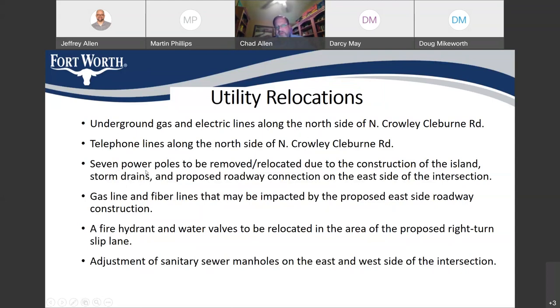We know that 7 power poles that are right there in the area are either going to be relocated or removed. If you've driven out there at the intersection, you've seen all those power poles adjacent to this intersection and parallel to the roadway. So some of those are going to be affected. And then there's gas lines and fiber lines that may be impacted on the east side of the road where we're making that new connection. And then we also have to work internally with our water department folks to adjust and move fire hydrants and adjust water valves and adjust sanitary sewer manholes. So we're going to be starting this coordination in the summer, and we're going to be in some of this utility relocation work. A lot of it will have to be done before we can start building our intersection improvements.